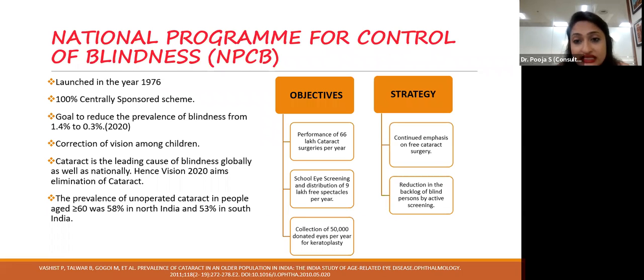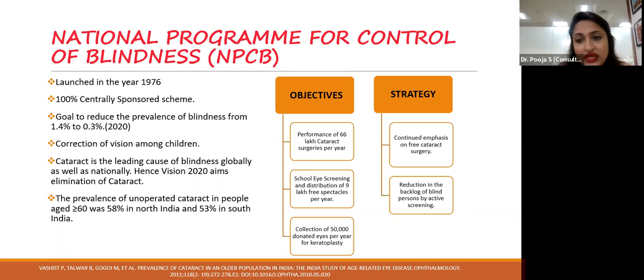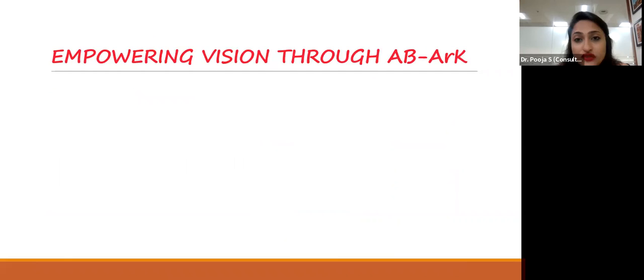To attain these objectives, the main strategies they focused on were a continued emphasis on free cataract surgeries, as many patients denied surgery since it was a financial burden to them. The second was reduction in the backlog of blind persons by active screening, which was done through healthcare involvement as well as the involvement of other NGOs. So this was the main background for NPCB.